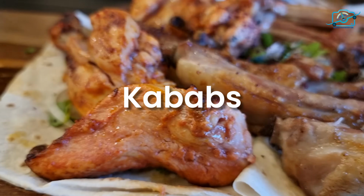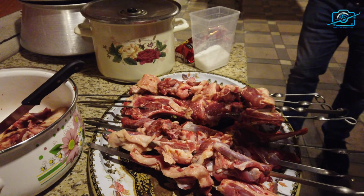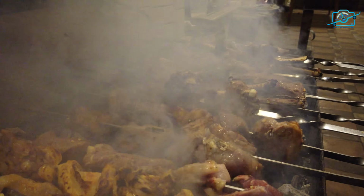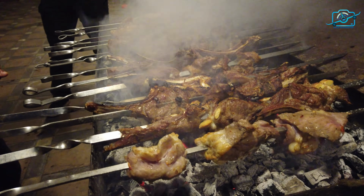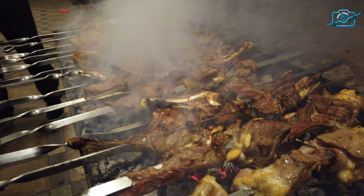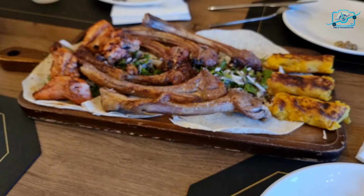Kebabs. Kebabs are one of the most important parts of Azerbaijani cuisine. Preparing kebabs is an integral part of Azerbaijanis' holidays and leisurely time. Traditionally made using lamb, chicken, meat, vegetables etc., cooked over a small heat, these succulent morsels are packed full of flavors. It's a must-try for every person who is visiting Azerbaijan.